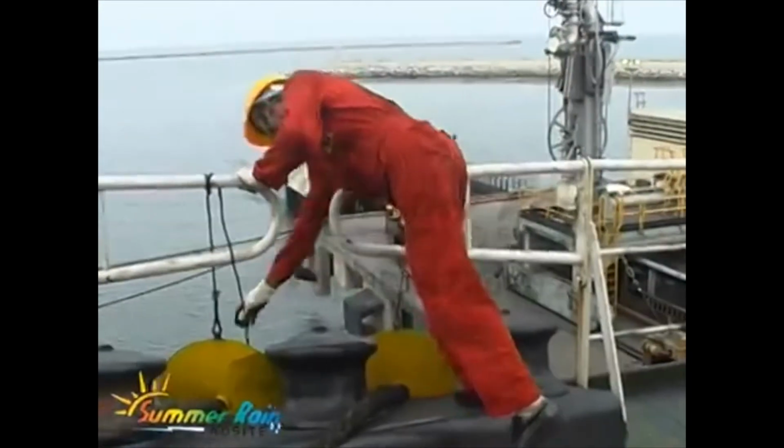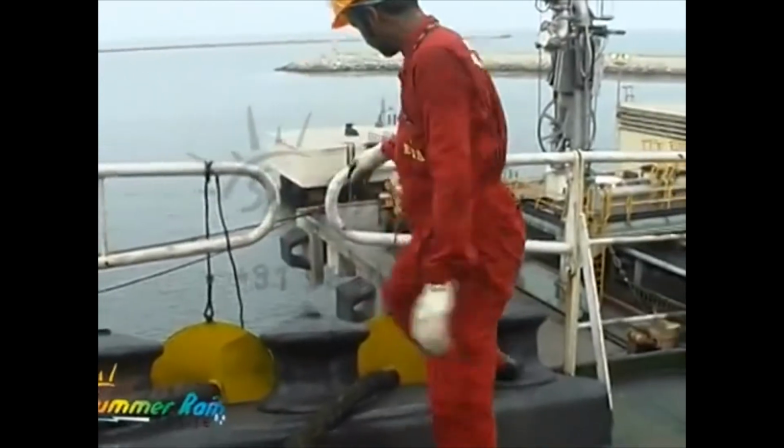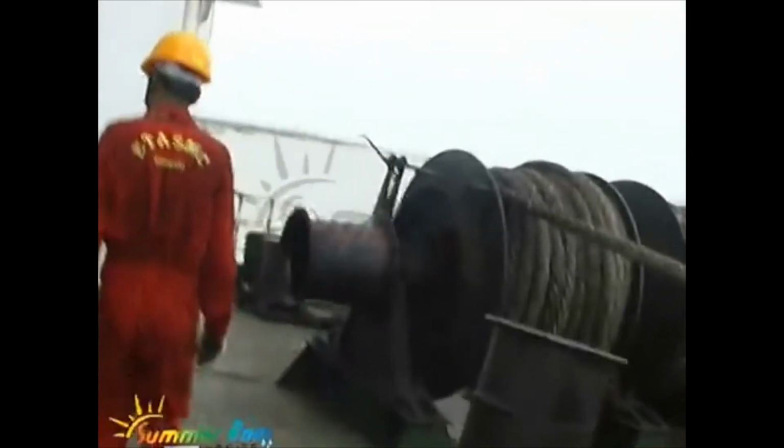The officer checks the rat guards. The rat guards should be as far away as possible from the ship's side and the shore as well. Remember, the rat guards, besides serving their purpose, can also restrict human entry.